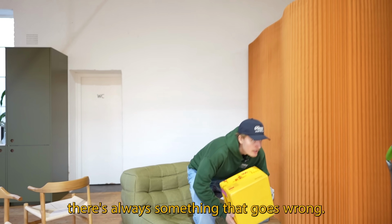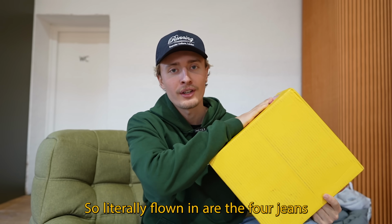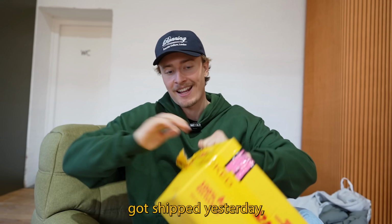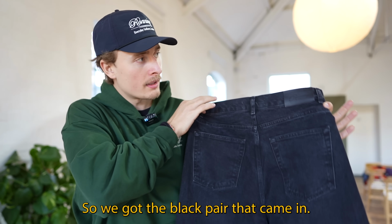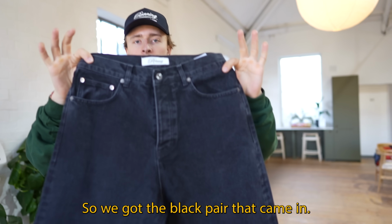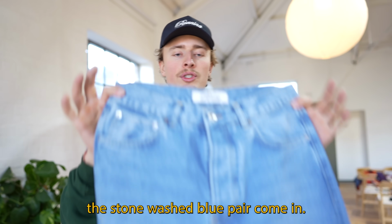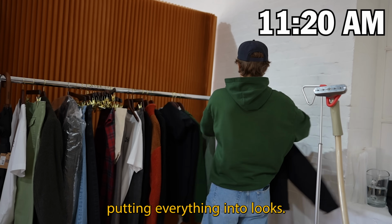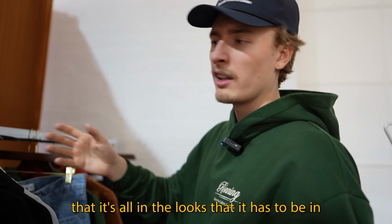When we do shoots, there's always something that goes wrong, something that's missing, something that doesn't come in time. So literally flown in are the four jeans we're gonna shoot with. They just came on time, got shipped yesterday. So we got the black pair that came in. Beautiful. The stonewashed blue pair come in. Also beautiful. So I'm basically just putting everything into looks, just to make it easier later on when you have to style everything and know that it's all in the looks what it has to be in.